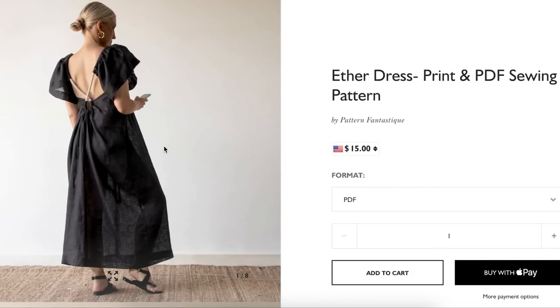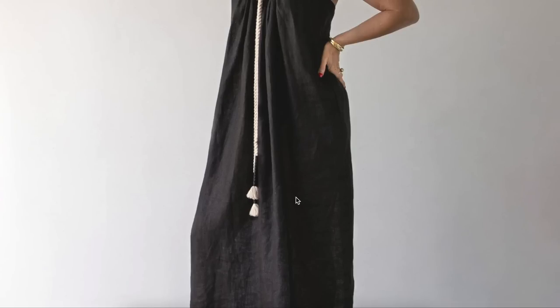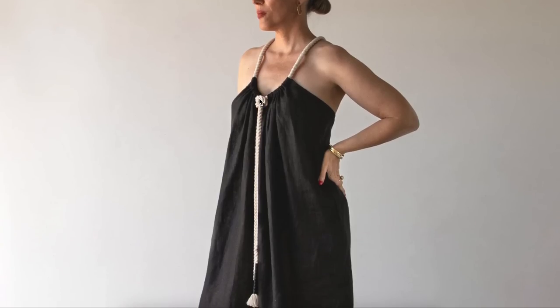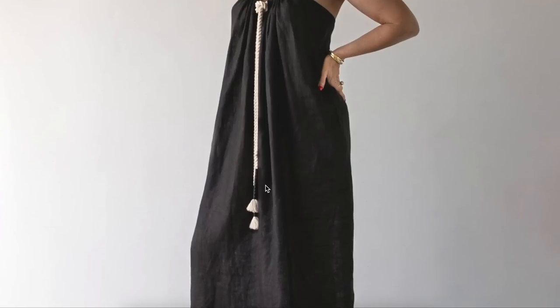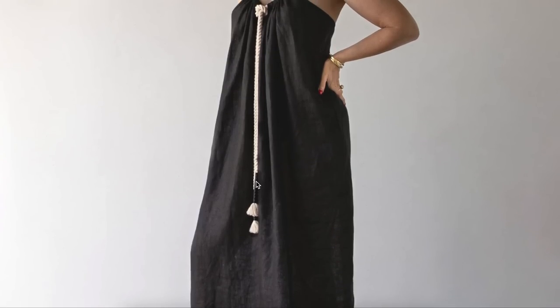Okay, so here's the dress. I want to see the front first. That's actually a lot different than I thought. We're legitimately using rope here. Like I said, you don't have to use the rope, but it does create a very, very interesting, unique look. And here's some of that stuff she was telling you about how to tie off the ends.